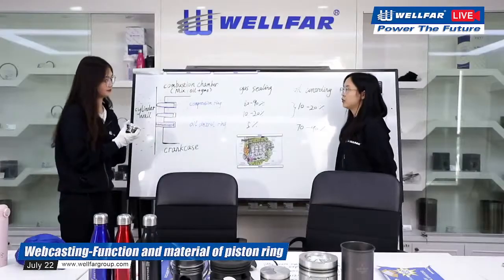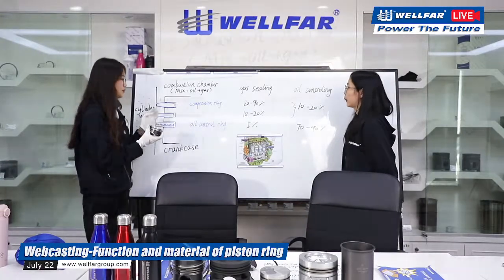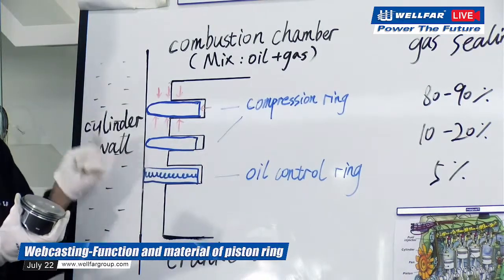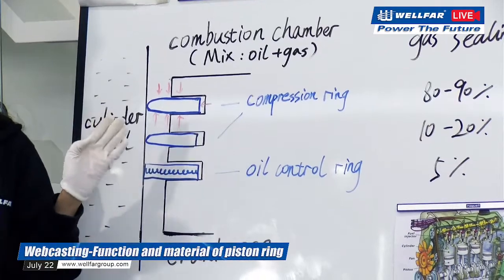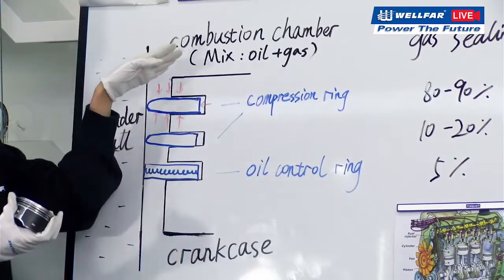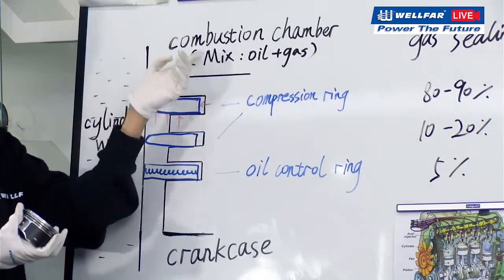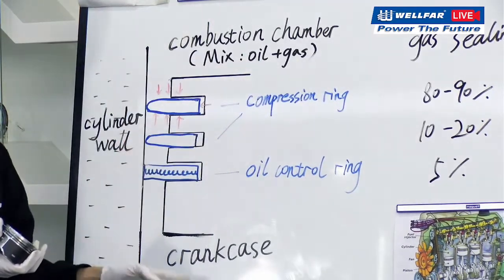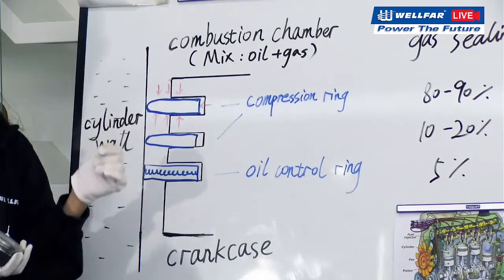Jaime, can you tell me what's the function of the piston rings? Of course. The function of piston ring, to be more specific, it has four functions. The first one is sealing. As we can see from the whiteboard, we just mentioned that the combustion chamber must be as tightly sealed as possible so that the mixture of oil and gas can push the piston downwards to the crankcase. So this function is called seal gas.